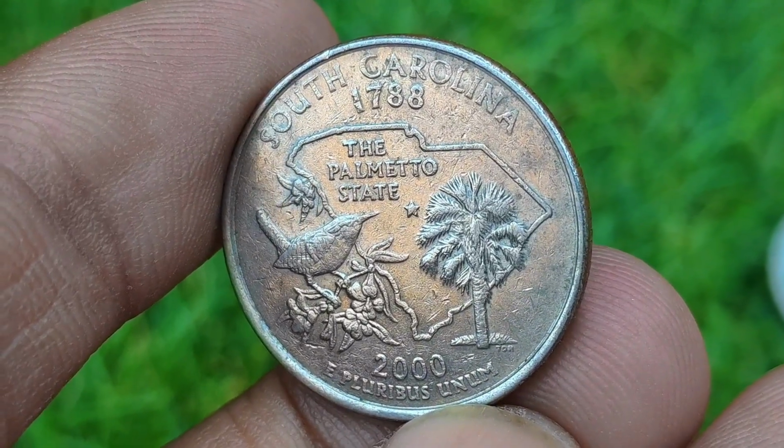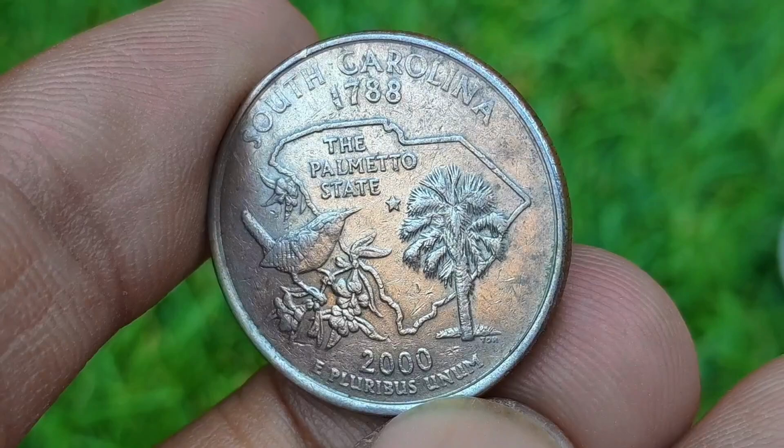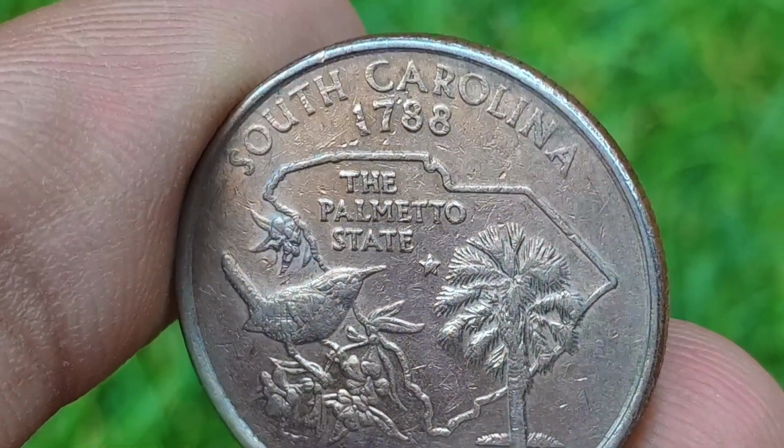While the standard 2000 P South Carolina quarter is common, errors and varieties can make some examples valuable, worth hundreds or even thousands of dollars.